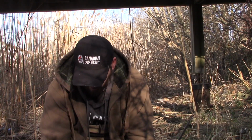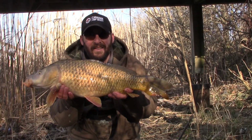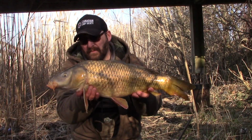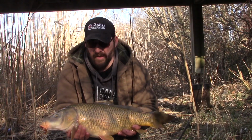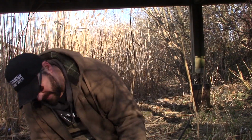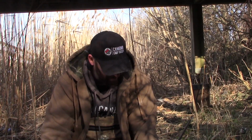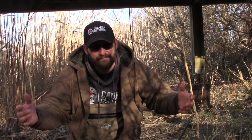This one's kind of an ugly one, but he's got a huge mouth on it. Fish number two. Huge mouth on this little guy. But that's two fish. Saved the blank, horrible winds. You know, I really probably shouldn't have gotten a fish, but I did.